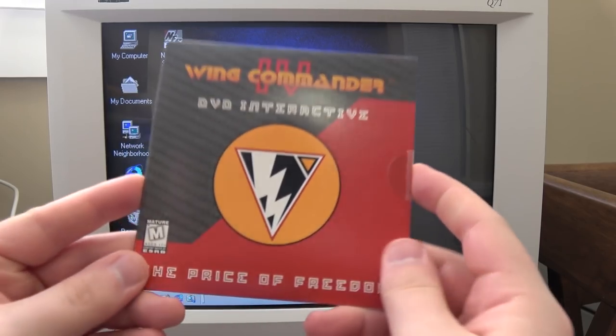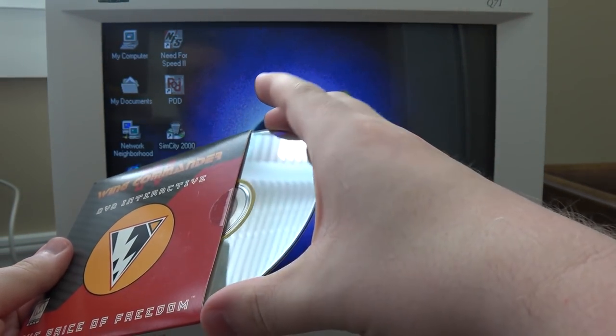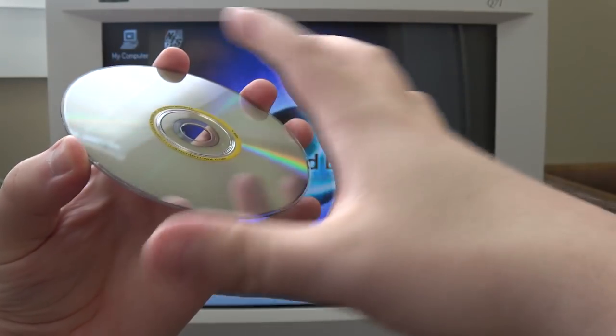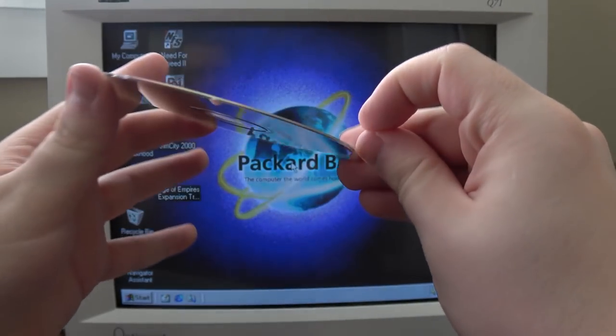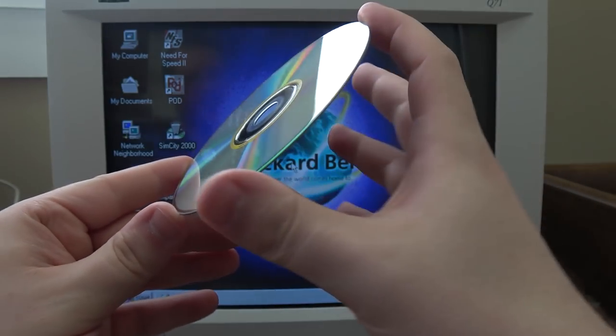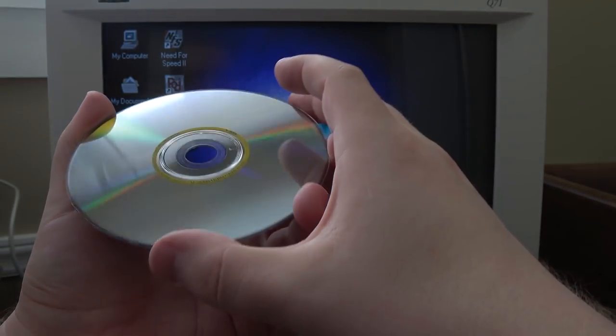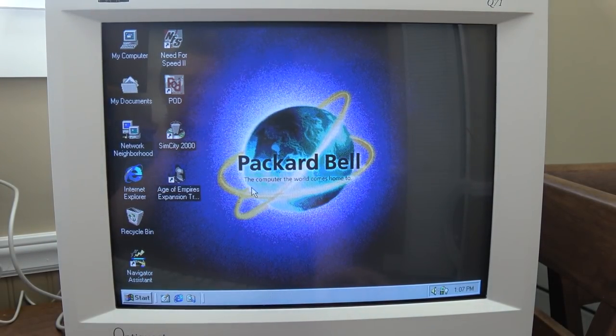Now it's time to try the one I was really curious about. Wing Commander for DVD Interactive. And this is, from what I've read, a double-sided DVD. So you have side A, and then you'd flip it over and you have side B. And I remember when a lot of movies actually came like this too. I had the Mothman Prophecies on a double-sided DVD. And that just sort of went away as the densities got higher and higher.